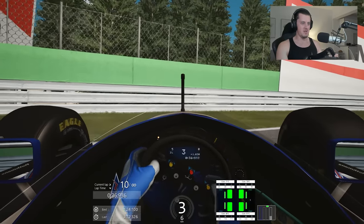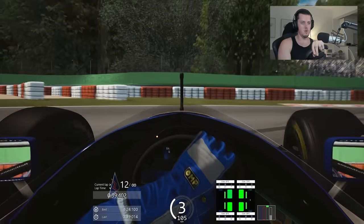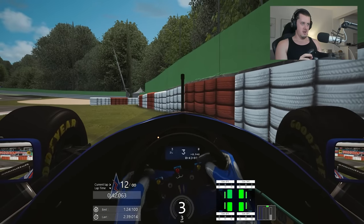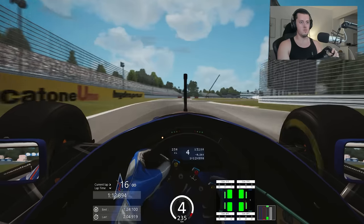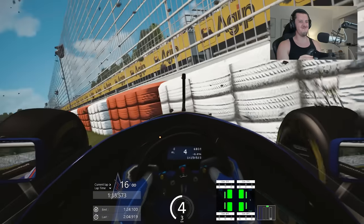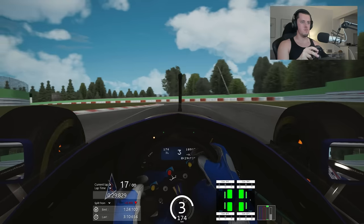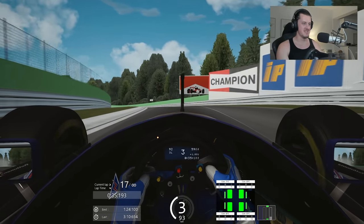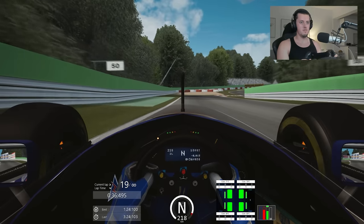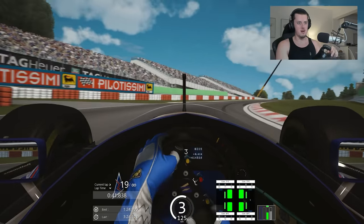Good save, but big mistake. We're nowhere near, we're not going to beat it, but at least I want to try and get a 23. Up by 2 tenths. Oh, I'm starting to get a bit frustrated now. Oh, this car, come on.